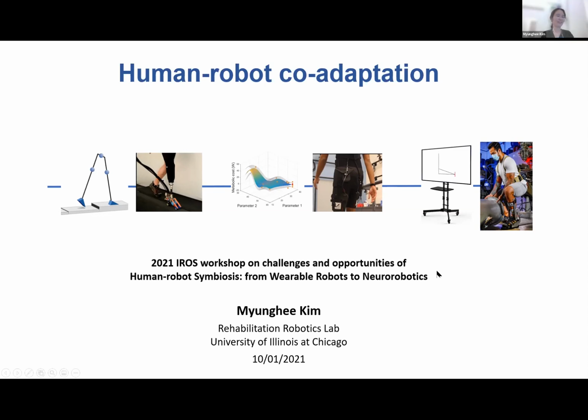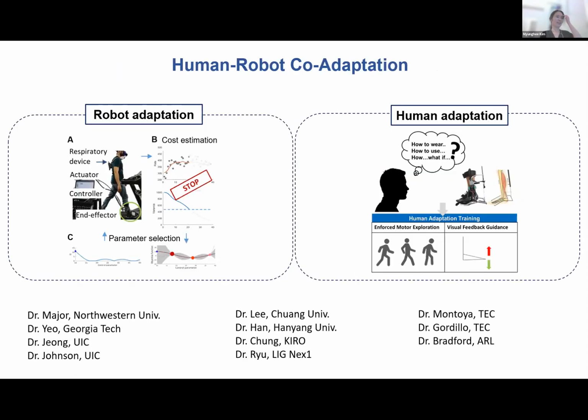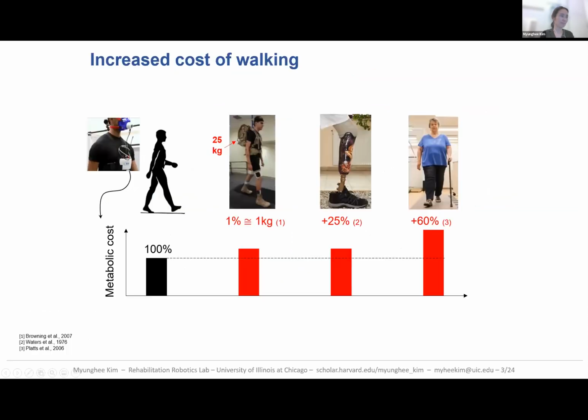Yeah, thank you for this opportunity. Today I will give a talk titled Human Robot Co-adaptation. Basically, our lab is trying to figure out how to best use the robot, and also how to guide the user to use the robot, considering we have really limited power, in collaboration with lots of high-profile professors.